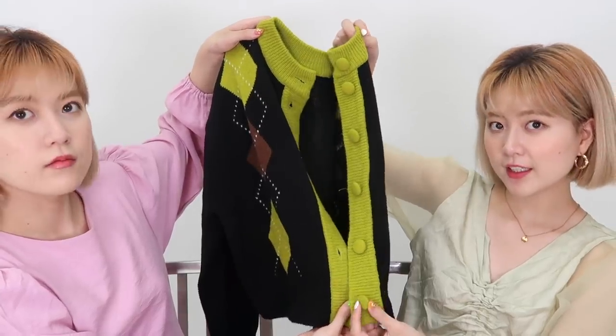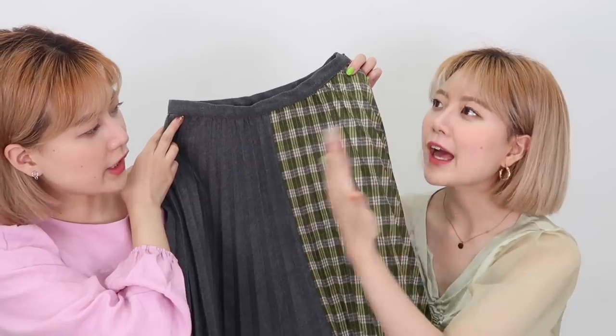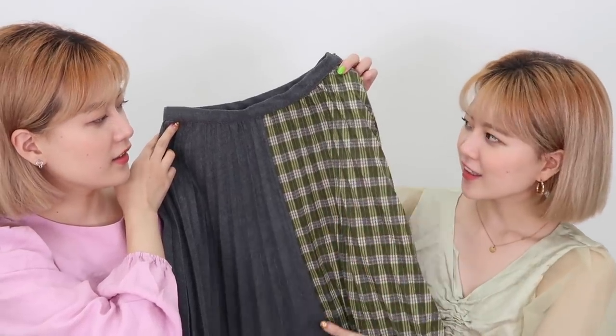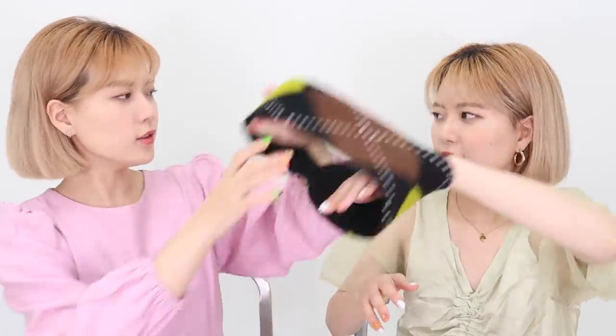Oh, really? Yeah. It has a matching cardigan. Isn't it so cute? Look at the buttons, they're also little green buttons. A skater skirt, but it's half-half. Something about Rocket Lunch, they utilize a lot of half-half. I like it, it's unique. It has a lining inside. Yes, it's perfect. I'm definitely gonna wear these a lot during the winter. Try it, sister. Oh, my hair's gonna get really weird.